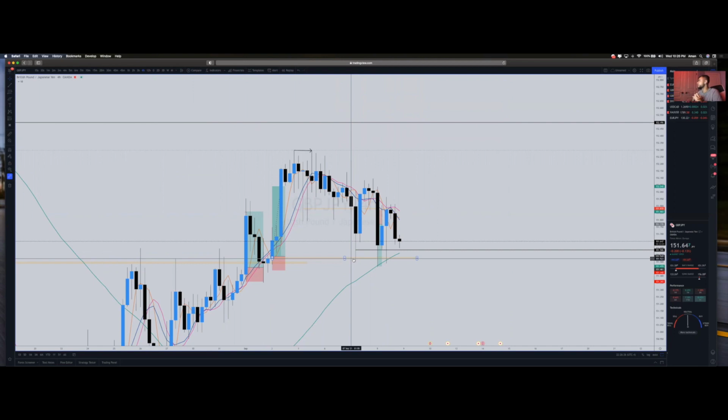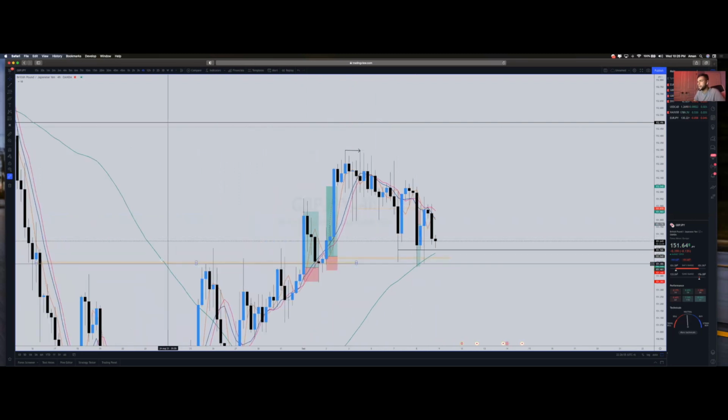Banks tend to execute their orders on whole numbers. It's just easier, and it makes more sense for them when they're loading millions of lots. They would like to execute on whole numbers. That's why we use key levels and psychological levels. And also on GJ, this level had been respected a lot in the past.